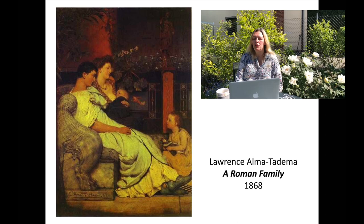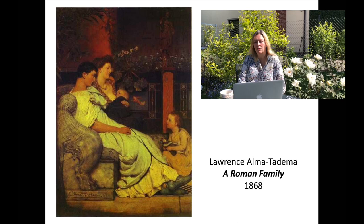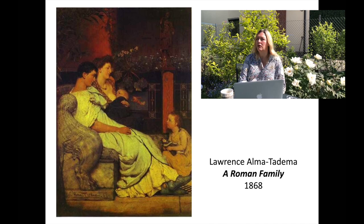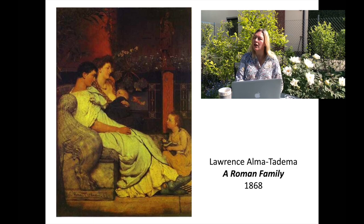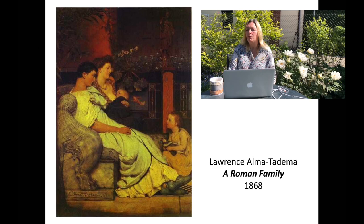And if we look at the two works by Lawrence Alma-Tadema, we have the same. The first one, A Roman Family, shows a family group with a Roman nobleman. By the look of his clothes, he is a senator, and he is with his wife, also dressed as a Roman aristocratic lady with a very elaborate hairstyle, and two children. One of the children is playing with a toy at the feet of the parents, and another child is a baby being nursed by the mother.